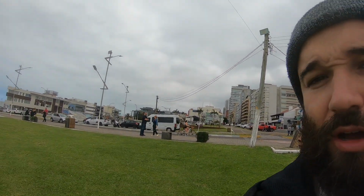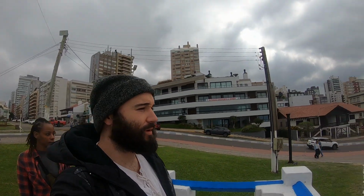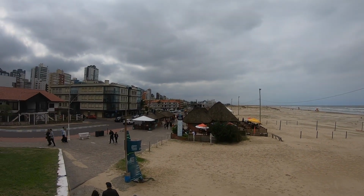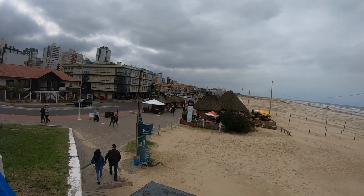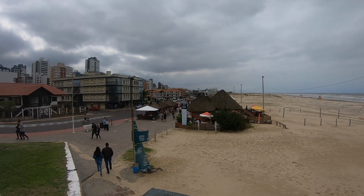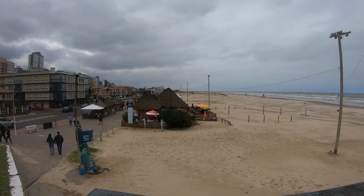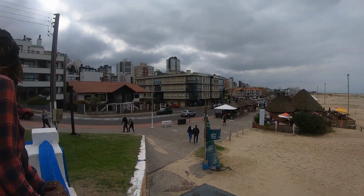Hopefully you can hear me. It's a little bit windy, but as you can see, there's kind of a main street that goes along the beach. A lot of people are eating, drinking, enjoying their day. Kind of feels like a boardwalk in California or somewhere similar, with people on skateboards, riding their bikes. So this town's got a pretty cool vibe to it.